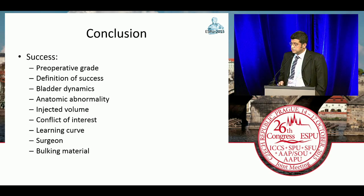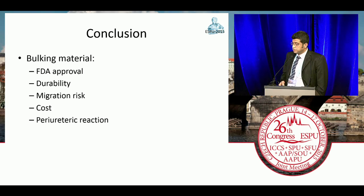As a conclusion, when we look at the success rates, we see that preoperative grade, definition of success, bladder dynamics, anatomic abnormalities, injected volume, conflict of interest of the authors, the learning curve, and surgeon preference are important. And also, as you see, the bulking material is also important.